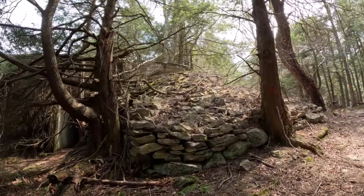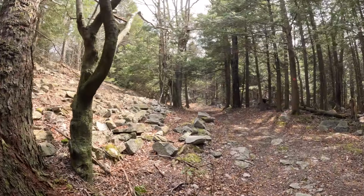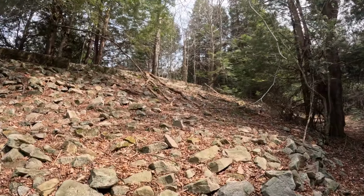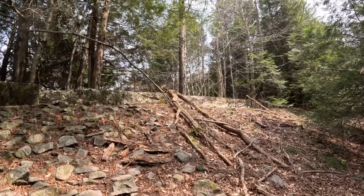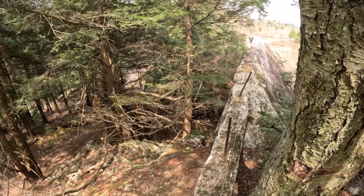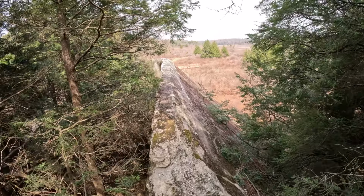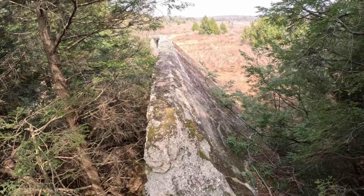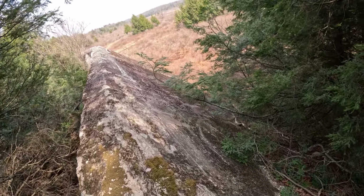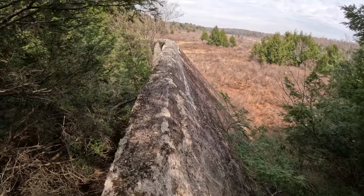All right, so we're coming to the end. I'm kind of hoping that there's a trail that goes straight up to the dam, and maybe we get a better view. Maybe I can even walk on the dam a little bit. Guess we're gonna find out. All right, so I made my way to the concrete on this side. And it's a little torn up here as well, unfortunately. But I might be able to walk across a little bit here.